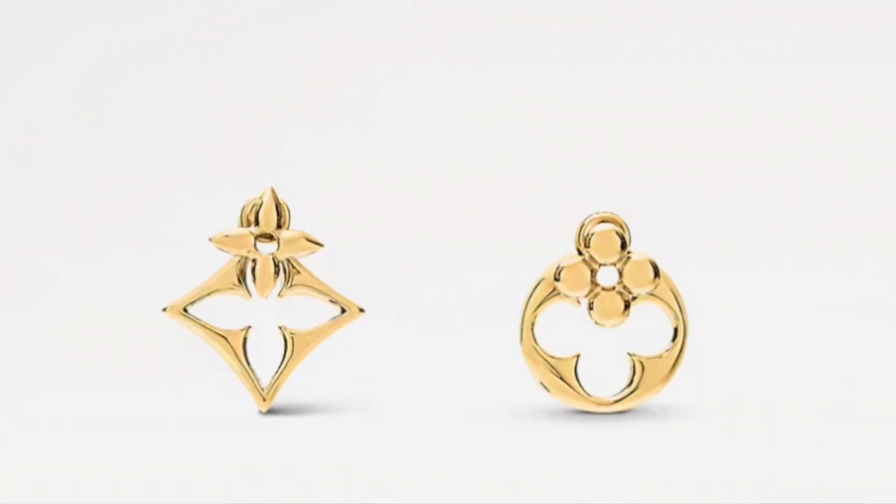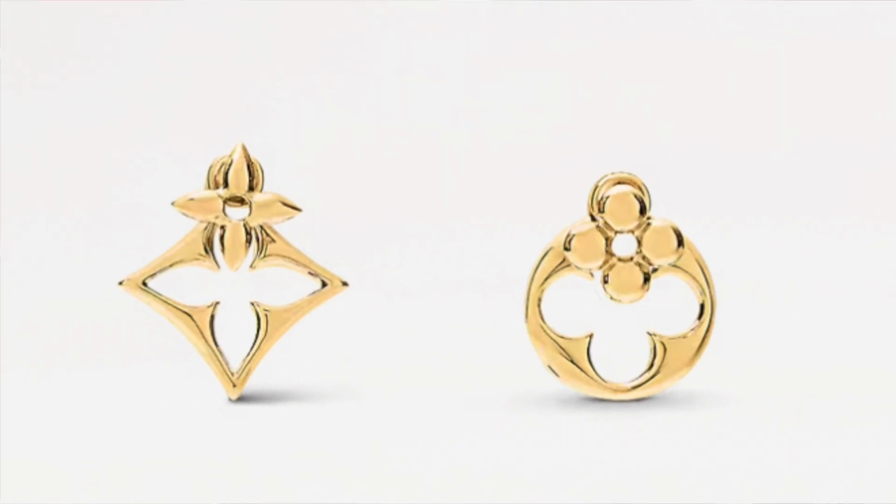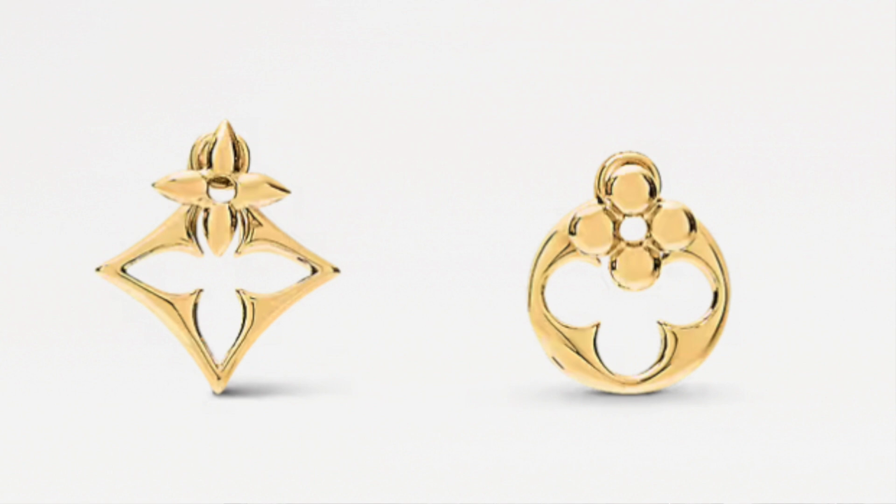And then the last one is the flower grand earrings. I love the whole mix and match concept. I think it's super fun. I personally feel like it adds that finishing touch to any simple outfit. Again, no logos, but it is one of those that, if you know, you know.